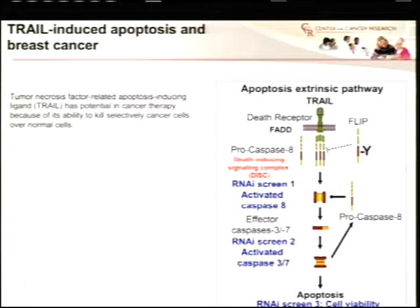So tumor necrosis-related apoptosis-inducing ligand, or TRAIL, has been known for quite some time as a potential cancer therapeutic because of its ability to kill cancer cells selectively over normal cells. And so what we're seeing here is that this is part of the apoptotic extrinsic pathway, where TRAIL will trigger this pathway through procaspase 8 and through caspase 3-7 and trigger apoptosis.